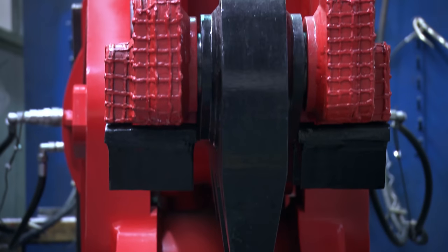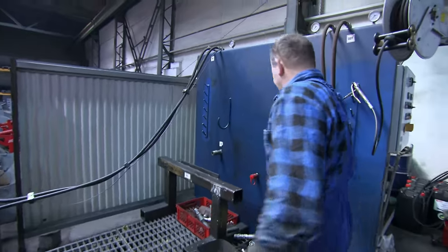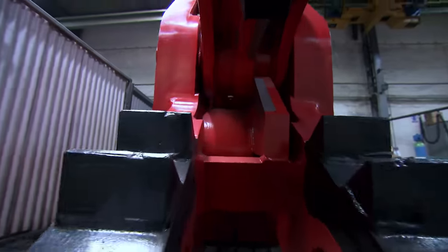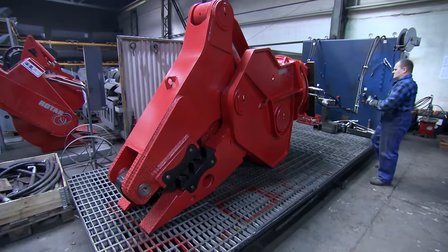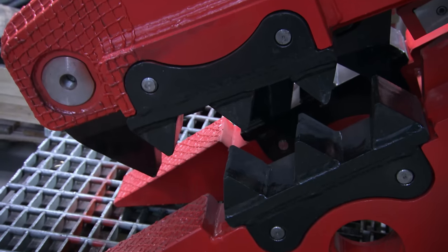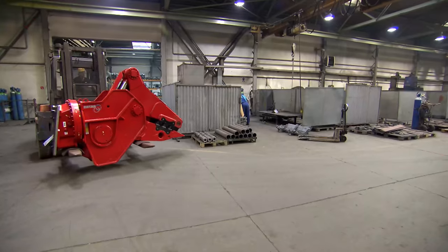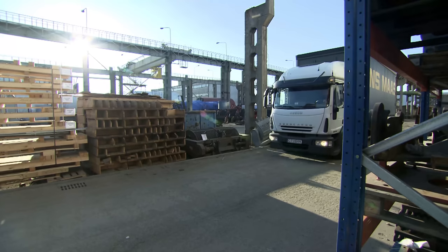After the jaws have been given a lick of red paint, Václav steps in. Like Dr. Frankenstein in dungarees, it's his job to bring the monster to life. Václav attaches hydraulic hoses to the main piston, waits for a lightning bolt, flicks the switch, and it lives. The finished machine is hoisted onto a waiting truck, ready to be sent off around the world.